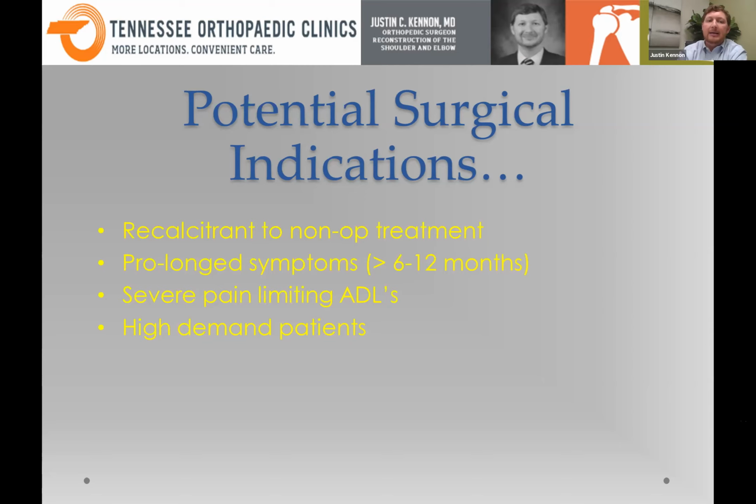But with that said, I tend to tell people that we really should give this some time, and we really should wait till this is really affecting your ability to perform work and take care of yourself and those things before we jump into surgery. So, again, prolonged symptoms, pain that's affecting your ability to take care of yourself. ADLs is what we call activities of daily living, meaning being able to brush your hair, brush your teeth, doing those kind of things.